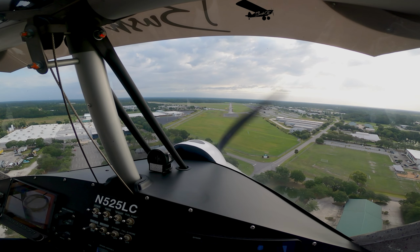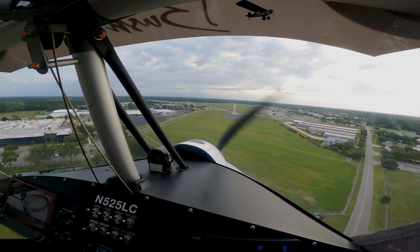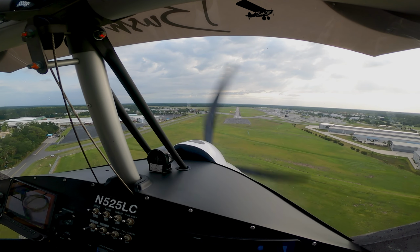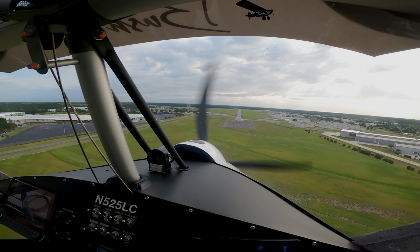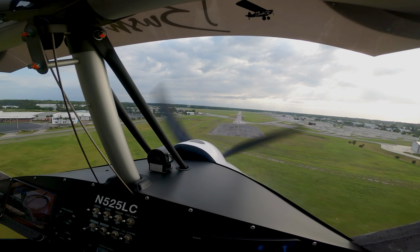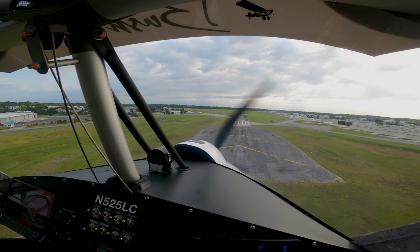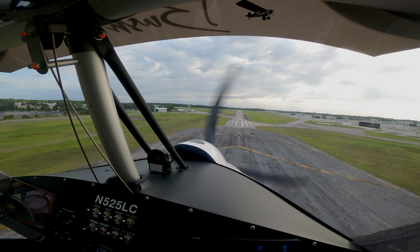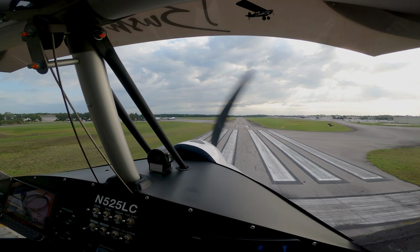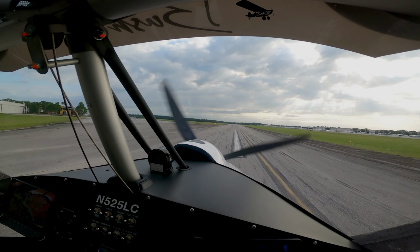Flaps down, lights, fuel pump, no warnings, no issues. 200 feet across the fence, we're good. There's the bump. One white, one red, looking at the 5. Keep it down, keep it down, keep it down.